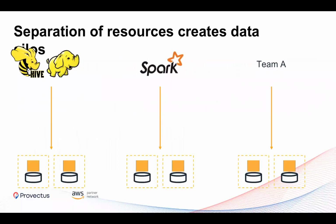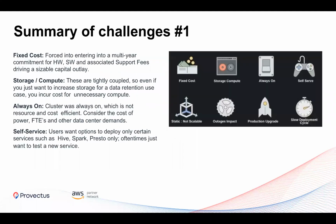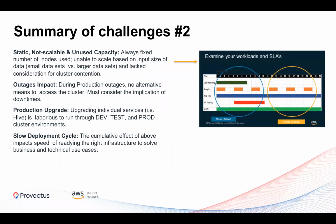Separation of resources is one of the solutions they came up with, but that created data silos. It's not very good. You have separate data silos created for Hive, Spark, and Team A. It was not the best solution. And this is the summary of the challenges I just talked about. Similar things, but these challenges will tell you that there are a lot of limitations in having a large monolithic cluster.